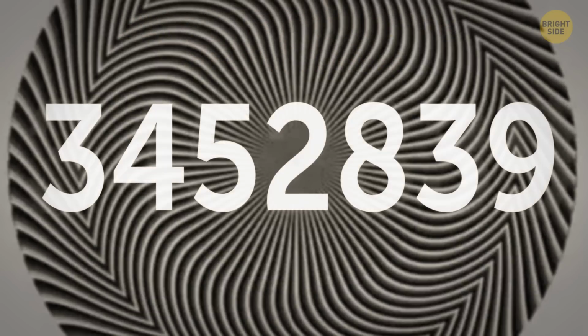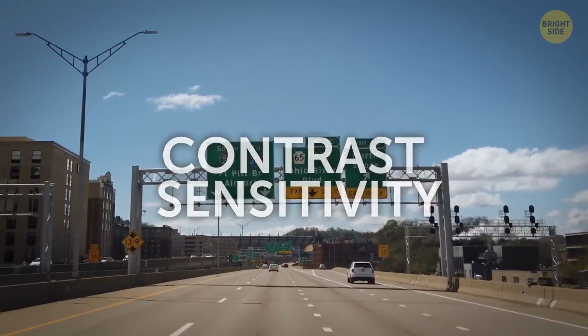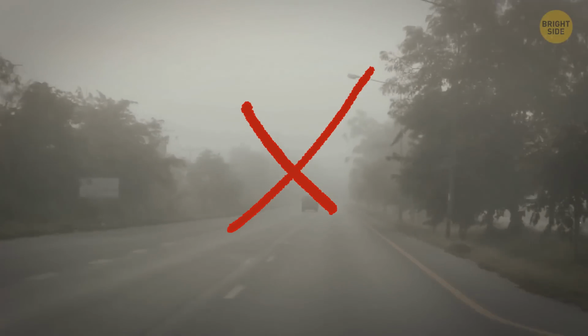Did you say 3,452,839? If you did, then your contrast sensitivity is on point. The so-called contrast sensitivity helps you to clearly see the outline of small objects. If this feature is not well developed in your system, then you shouldn't really drive in the rain or even when it's foggy out.